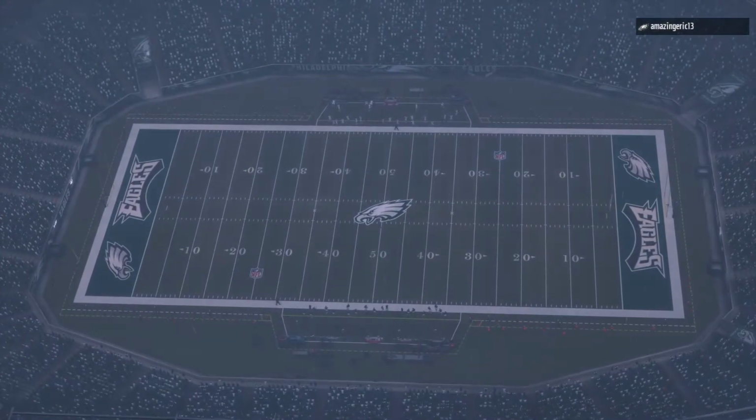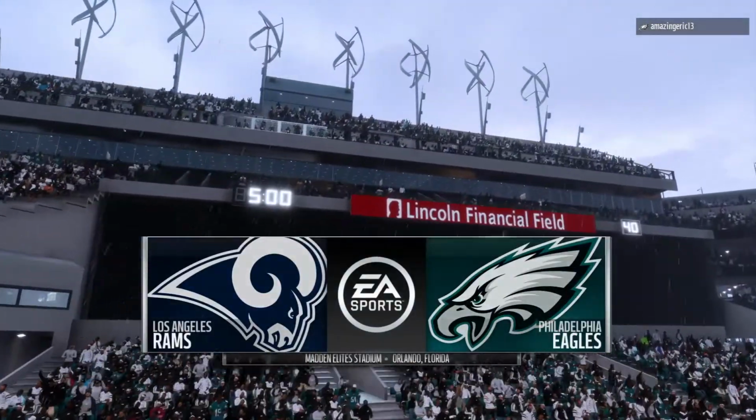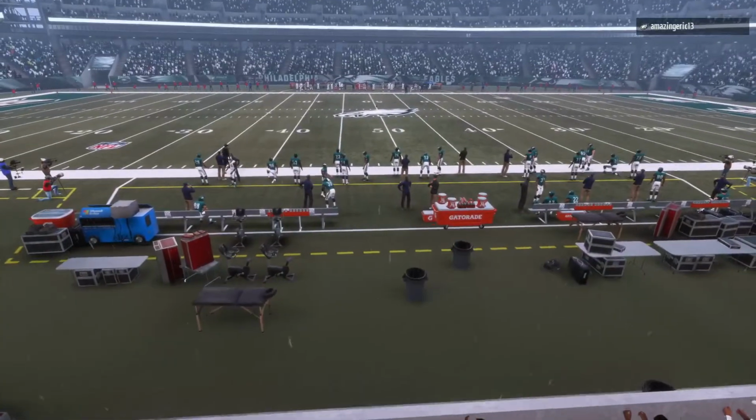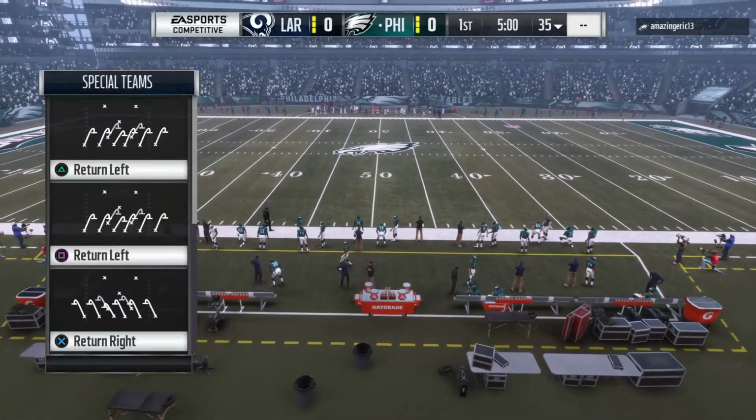EA Sports coverage of the National Football League is on the air. Coming up, we've got what should prove to be a good one between the Los Angeles Rams and the Philadelphia Eagles.